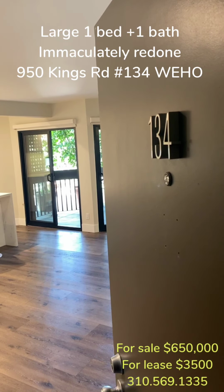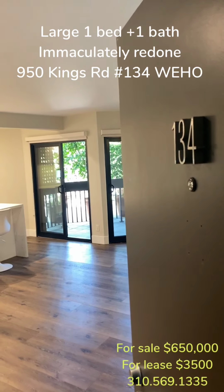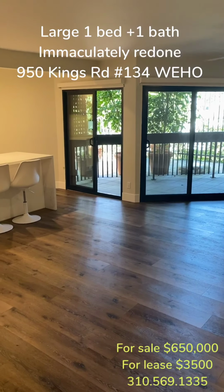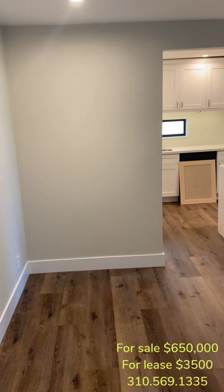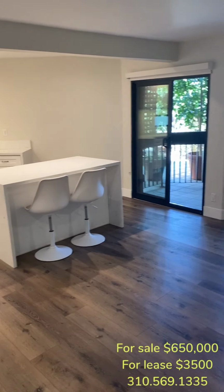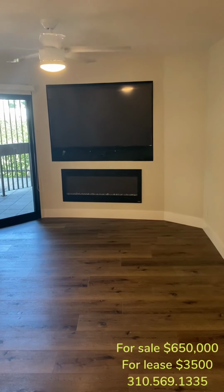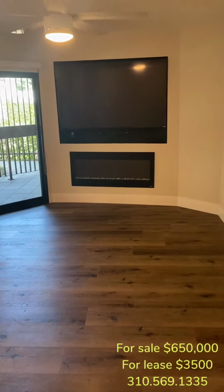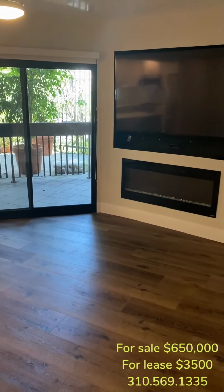Hi, and welcome to Unit 134 at 950 North Kings Road, right in the heart of West Hollywood, the Courtyards of West Hollywood. This is a 1-bedroom, 1-bath condo for sale for $650. Everything has been completely redone and updated. You can see a really nice built-in TV section, as well as an electric fireplace. It's a pretty large room.